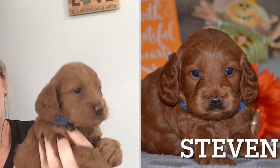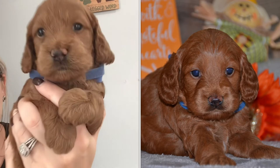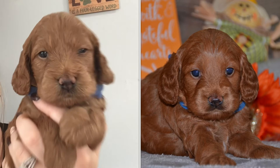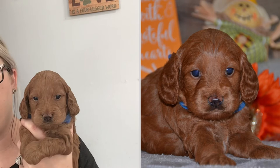This is the last boy. He is dark red. This is blue collar Steven. He does have the speckled liver nose that will stay that way. He is the same size as the other boy. He is more laid back. He does have a playful side, no white on him. Again, this is blue collar Steven.